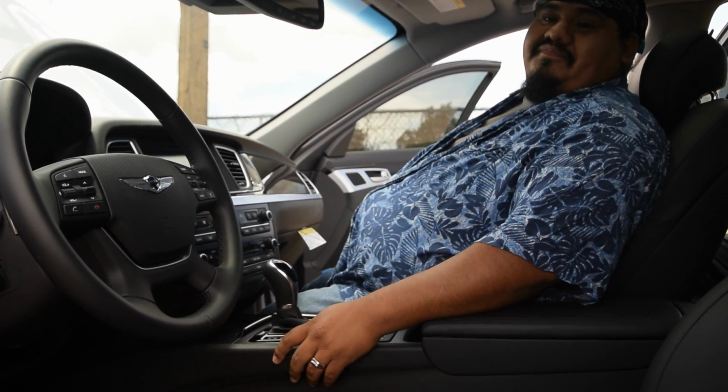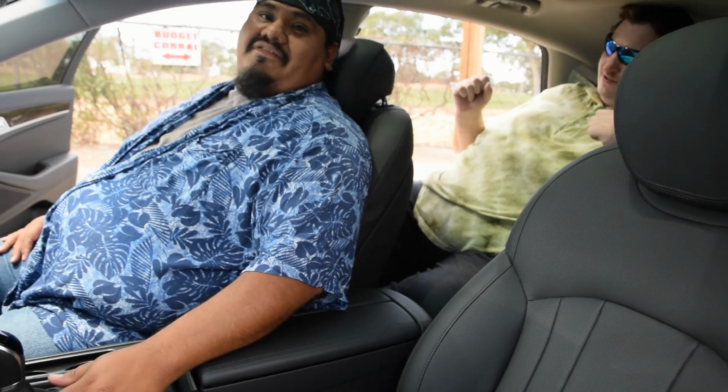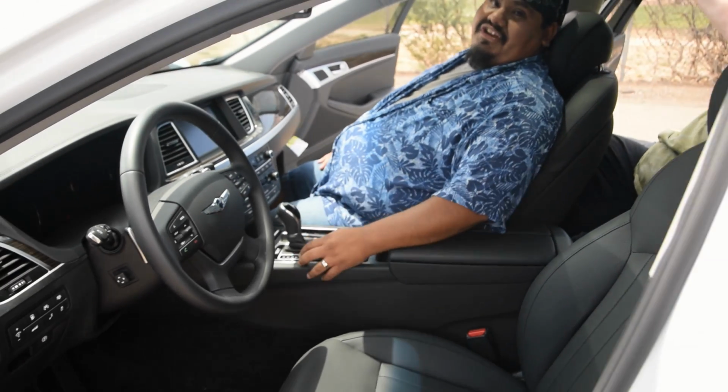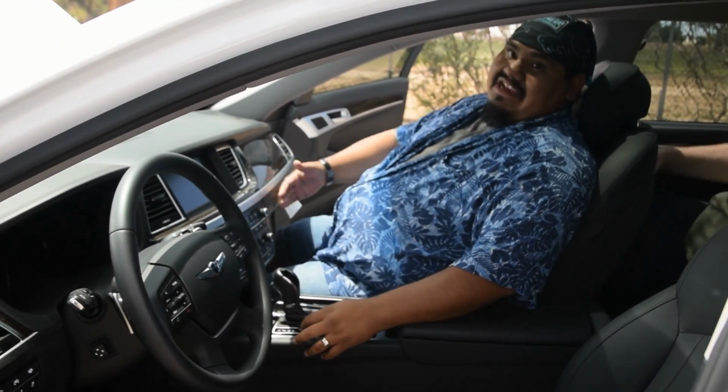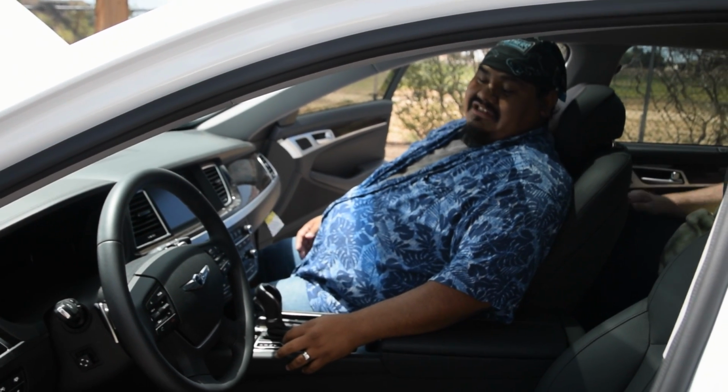Alright, so a little side note here: as you can tell, Dan is sitting behind me. I'm in the front seat. I'm not squished. I'm comfortable, even though it looks like I'm just right here at the dash. There's a lot of leg room here on the passenger side.